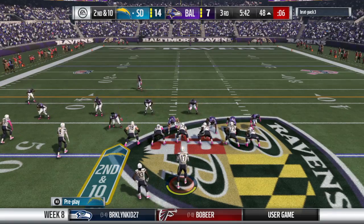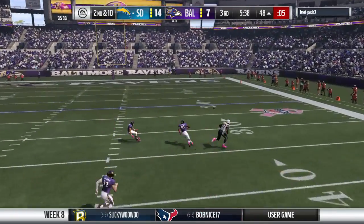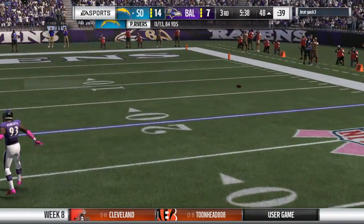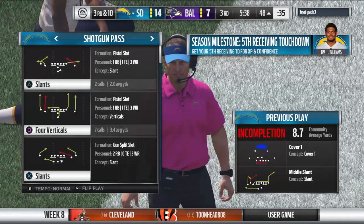My man, the encyclopedia. Now a second down throw for Rivers. And he slings one that's incomplete. Jared Cook, the tight end, was the target. And it's third down.